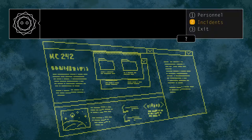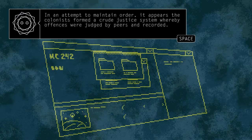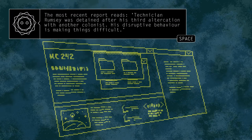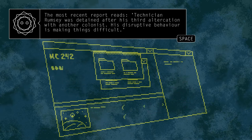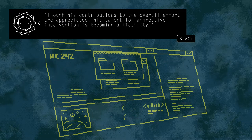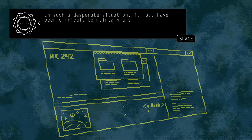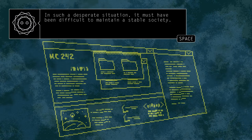Let's look at incidents. It appears the colonists formed a crude justice system whereby offenses were judged by peers and recorded. Most recent report reads: Technician Rumsey was detained after his third altercation with another colonist. His disruptive behavior is making things difficult. Though his contributions to the overall effort are appreciated, his talent for aggressive intervention is becoming a liability. Such a desperate situation, it must have been difficult to maintain a stable society.